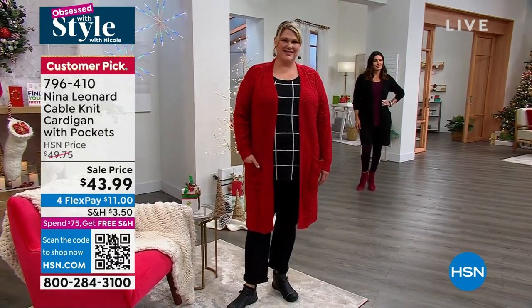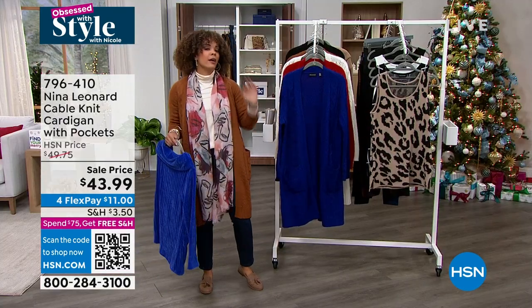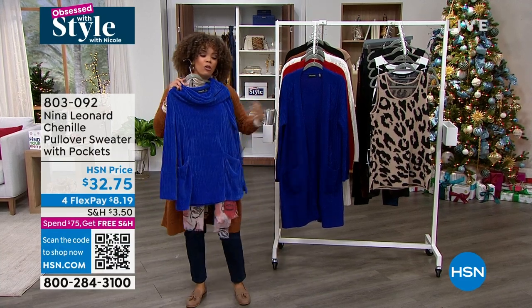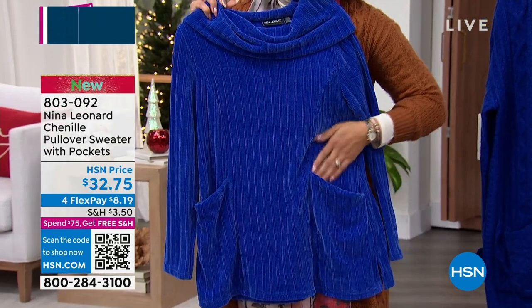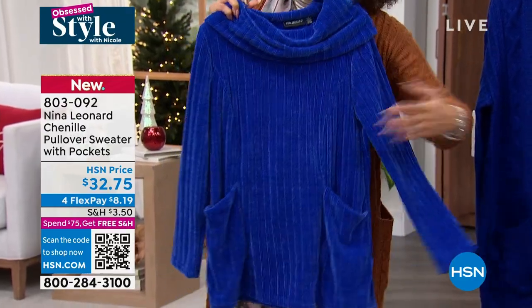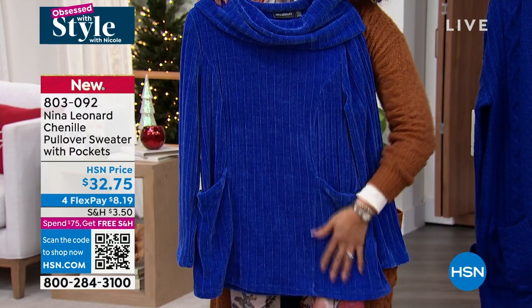So with the leggings that we have, with the tank and with the cardigan, that is an entire look under $100. You could also do the leggings or your jeans with this beautiful chenille pullover sweater that has the pockets. Wow, look at this color. Oh my goodness, it is absolutely divine. I love that it has a little bit of a weight to it, Kate, but it's not overwhelming. And it is so soft.